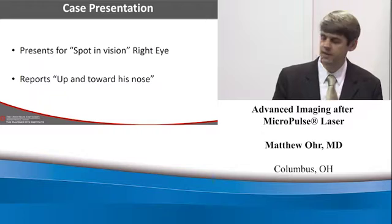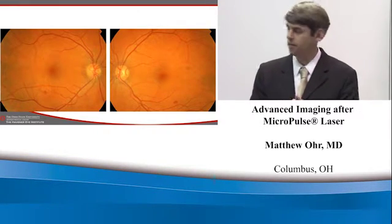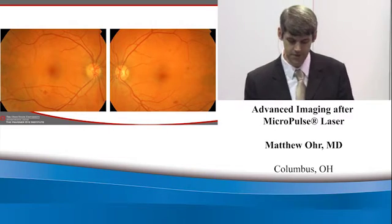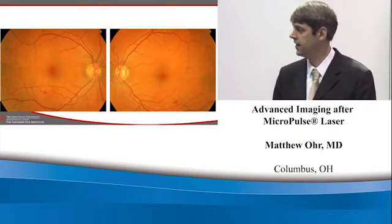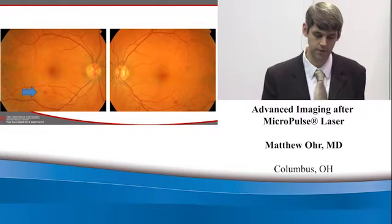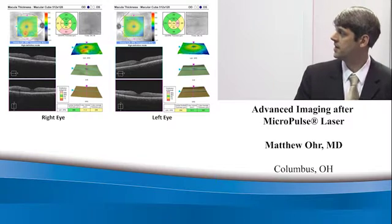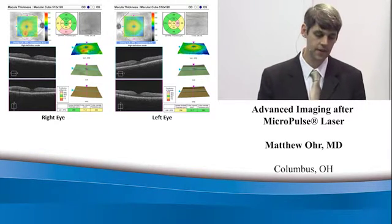So when we did the initial imaging on him, you can see this is a fundus photograph of the right and left eye, and in his right eye in particular, draw your attention to this area here, where there appears to be a little edema that you can see even on the photograph. We did OCT imaging, and on the OCT, again, draw your attention to this area, which is the area of edema that we saw for him.